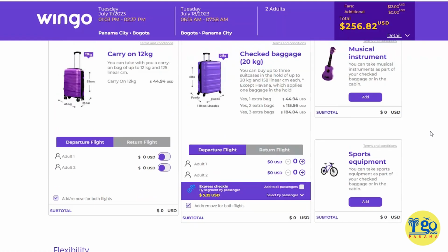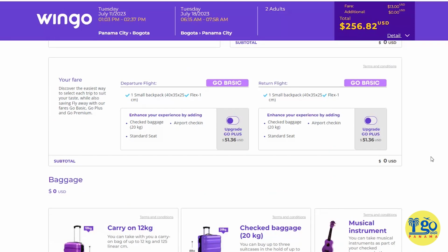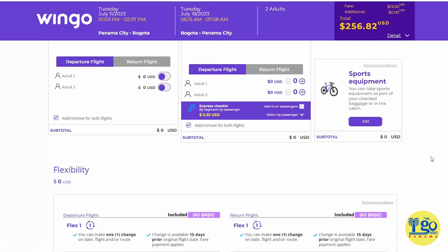You just log in and you can manage your trip and you can add or remove whatever you need to. You don't want to pack your bags and then get to the airport and have a checked bag because they're going to charge you like double. Okay, so make sure you pay for everything online. And again, you don't have to do it all right now. You can do it later if you need to.